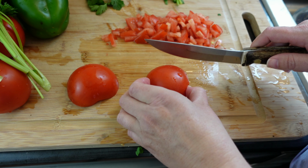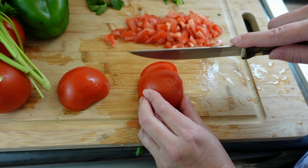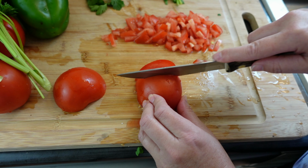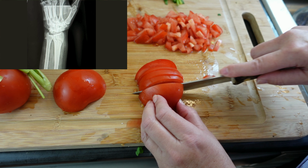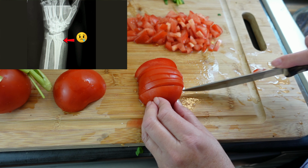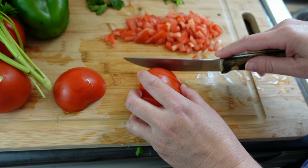Sadly, she took a bad step while exploring, landing on her wrist from a 2.5-foot drop. The impact broke her radius in two. This is the first broken bone she has ever had in her life. We initially hoped she would be able to join the others in this outreach.